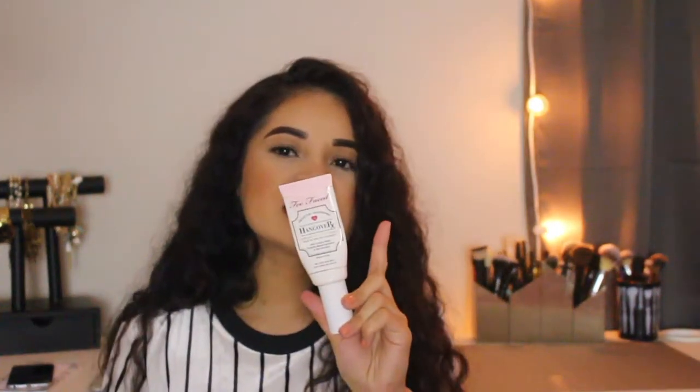Clearly I was going through some type of primer phase. This one is from Too Faced. This is their HangoverRX Replenishing Face Primer with coconut oil, probiotic-based ingredients, and skin revivers. Now this one is silicone free. I can also show you, I've already repurchased this one as well.